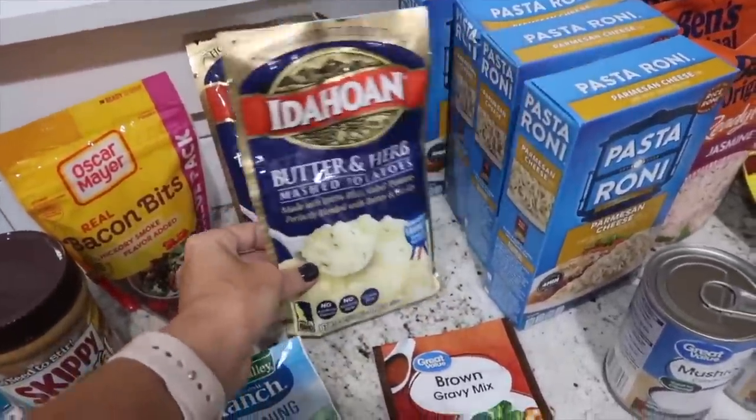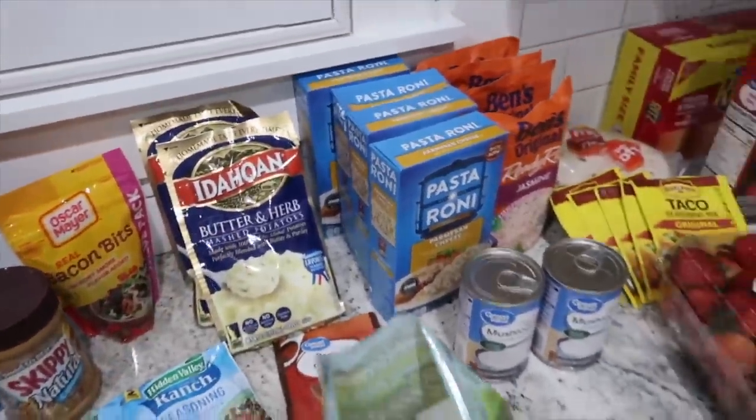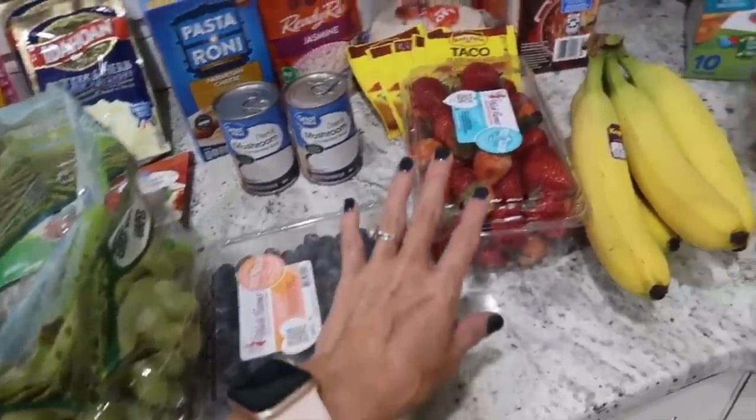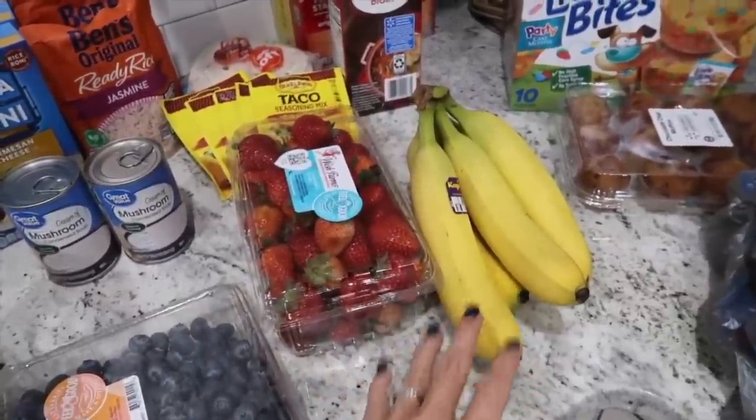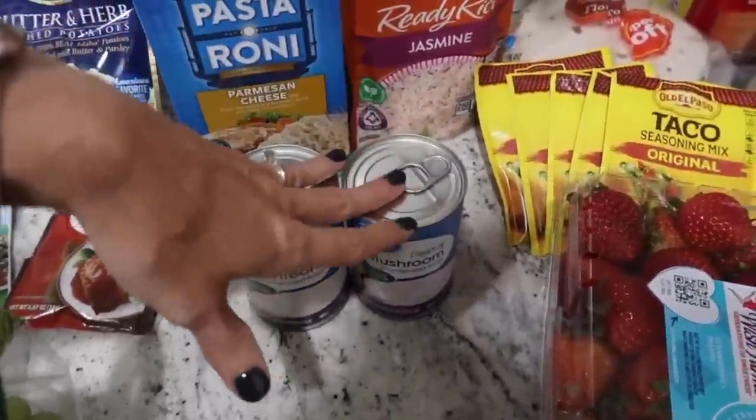Mashed potatoes, I got a couple of packs of that. Some brown gravy, this is for tonight's recipe. For fruit this week, I got grapes, blueberries, strawberries, and bananas. We've got some cream of mushroom soup. I got a couple things of those.